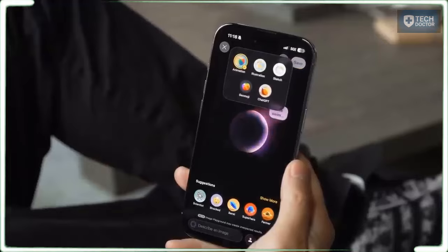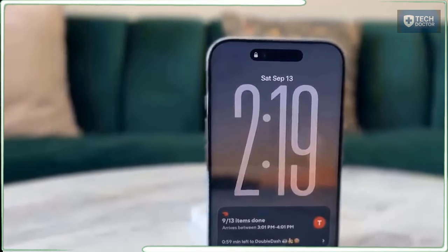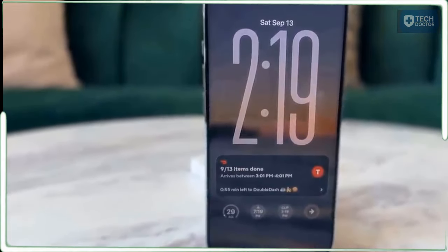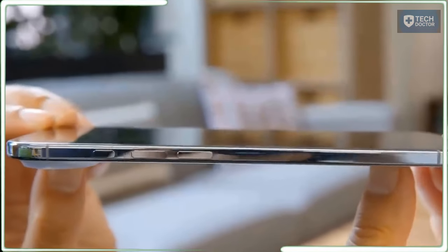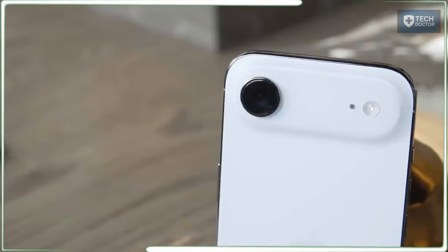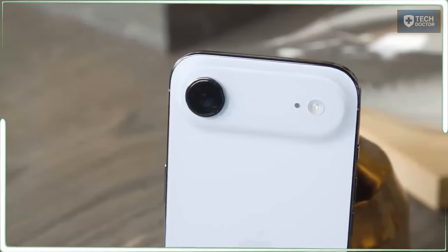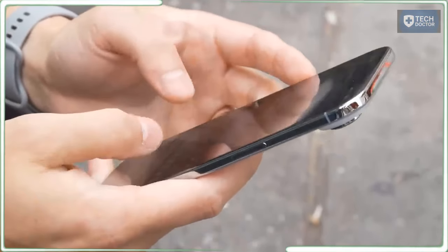The weather's been wet in my home state of Jersey, and the Air has shown no issues being used in rain or surviving a dunk test. Even given the extreme thinness here, you still get the usual buttons you would expect on an iPhone. Camera control has been redesigned to live on the right-hand side, and it's slightly thinner but about the same length as on other iPhones.